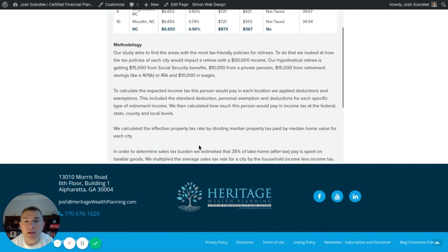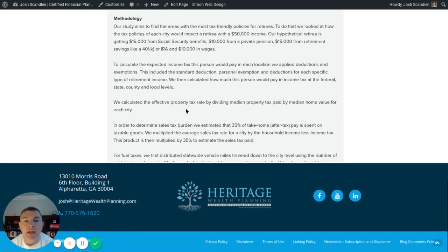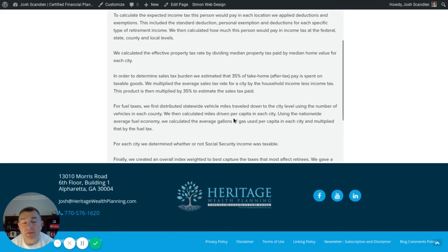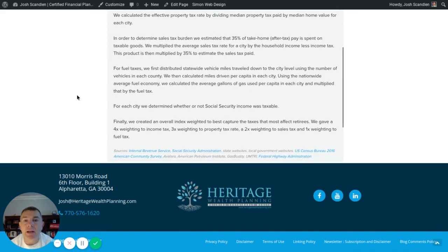All right, so let's see. In order to determine sales tax, we estimate that 35% of take-home pay is spent on taxable goods. We multiply the average sales tax rate for the city by the household income less income tax. They have some kind of crazy number they came up with, but hey, I think it's pretty cool. For each city, we determine whether or not Social Security is taxable, and then we create an overall weighted index to best capture the taxes that most affect retirees. So they give a 4 times weighting to income tax, 3 times weighting to property tax, 2 times weighting to sales tax, 1 times weighting to fuel tax.